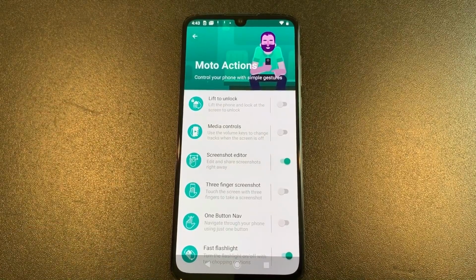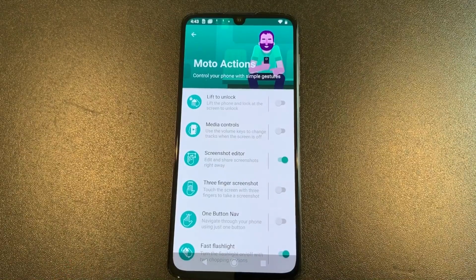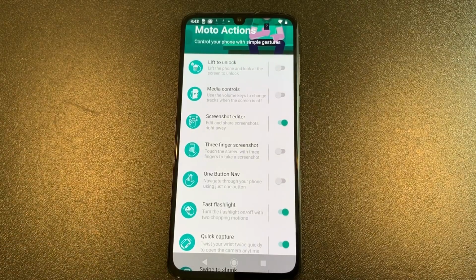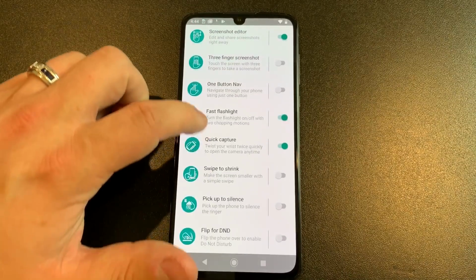Moto Actions: lift to unlock, media controls with the volume keys, screenshot editor, that's great. 3-finger screenshot. One-button navigation is kind of interesting because it's kind of weird. I think they've changed it now that Google has added one-button navigation to Android. But it was always weird to me because different companies have one-button navigation, but they're all different. So if you use different phones like I do and you kind of get that muscle memory, it's just not an option. Fast flashlight, quick capture.